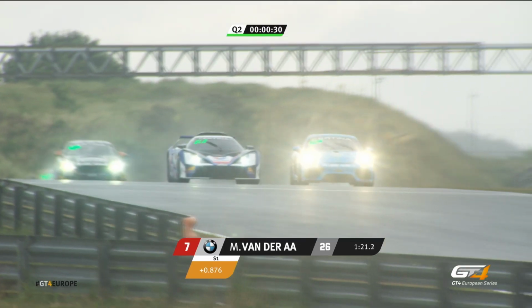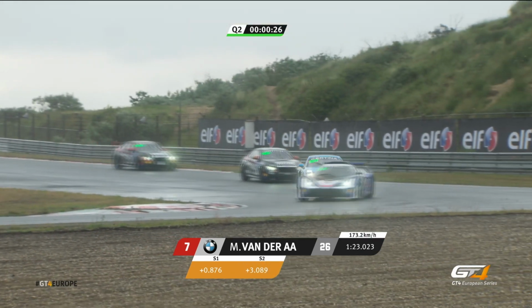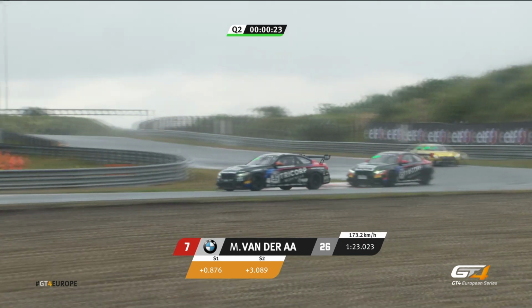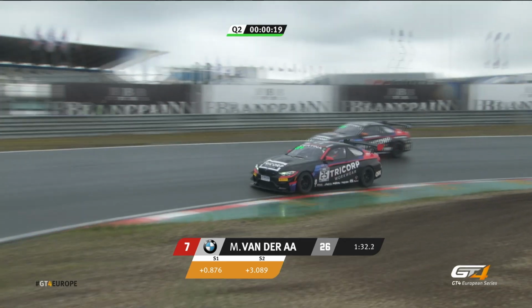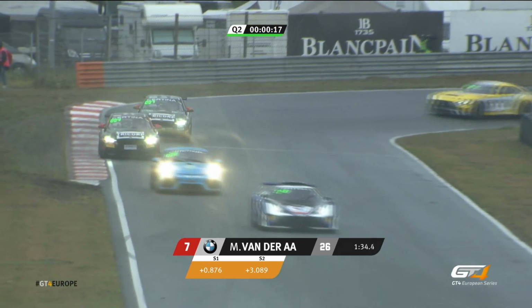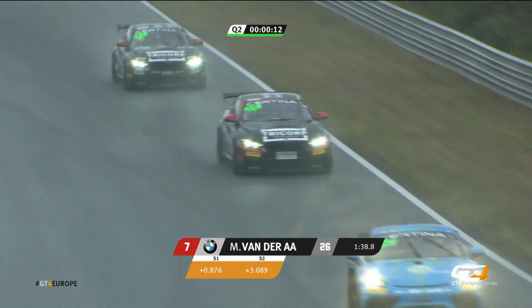And as pointed out, this final third of the circuit does seem to be where the most spray is. Into the tight right-hander there. That will have far more of a feature in the race. It is an overtaking place, but you need complicity from those around you. So Mark van der Aar backs out of it. Simon Knapp presses on. He's not going to get to the checkered flag, barring some time travel.